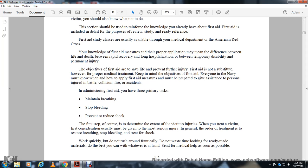The first step is to determine the extent of the victim's injury. To treat the victim, your first consideration must be the most serious injury. In general, the order of treatment is to restore breathing, stop bleeding, and treat for shock.